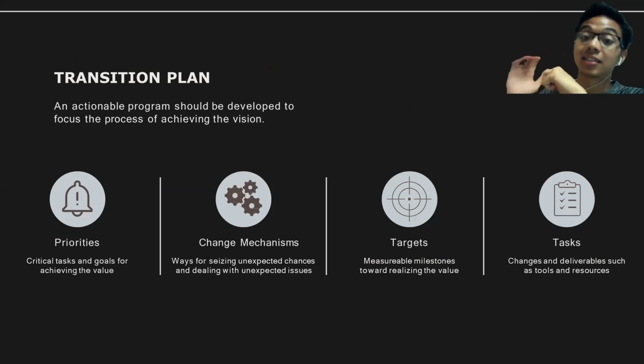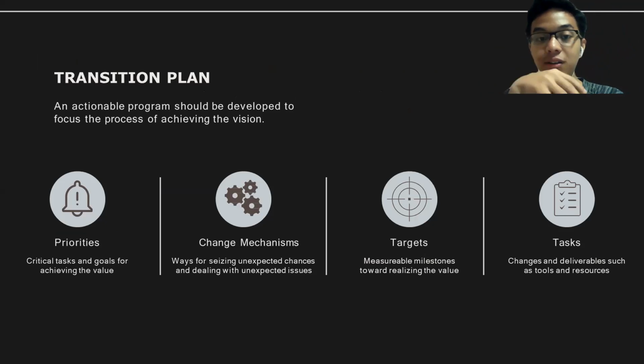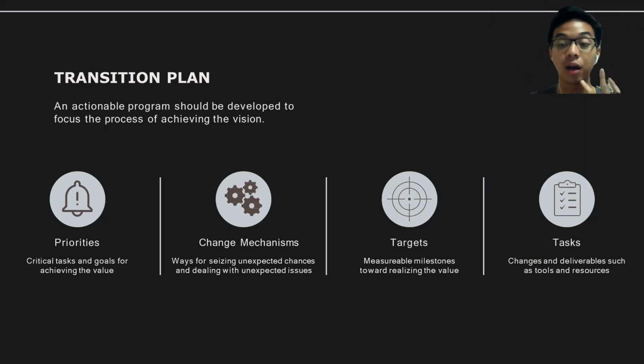About the transition, there is a transition plan. This reveals that a transition plan, as an actionable program, should be developed to focus the process and achieve the vision. There are 4 things in the transition plan that they need to do. First, the priorities, the tasks that they need to get done. So we should know what our priorities are, the financial one, the marketing one, the critical tasks to achieve that value.